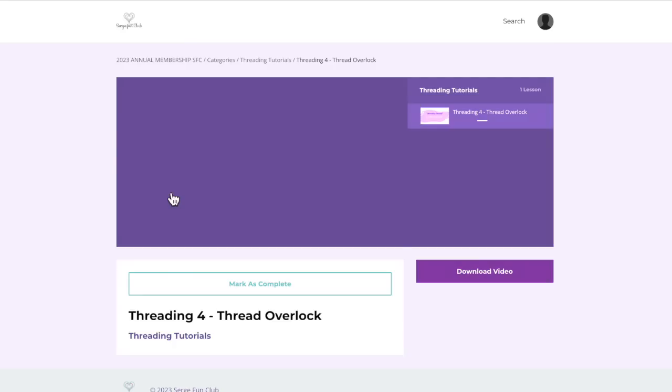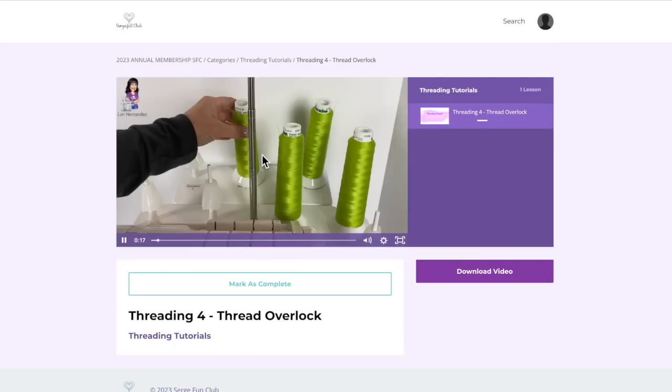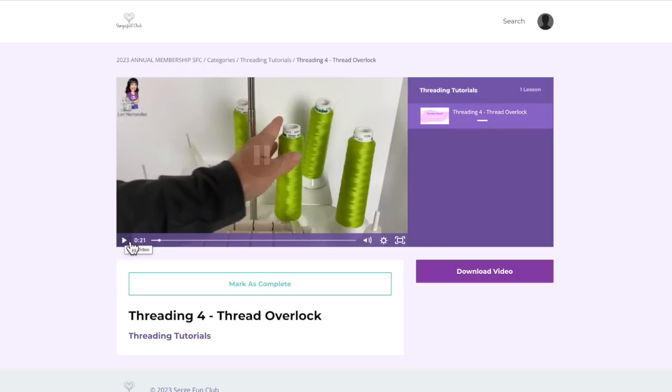You can select this one and then I'll walk you through threading a 4-thread Standard silver overlock. Threads on overlock needle 1 position, overlock. So you can watch that complete tutorial. Now, since we're here, let's look over here to the right-hand side.